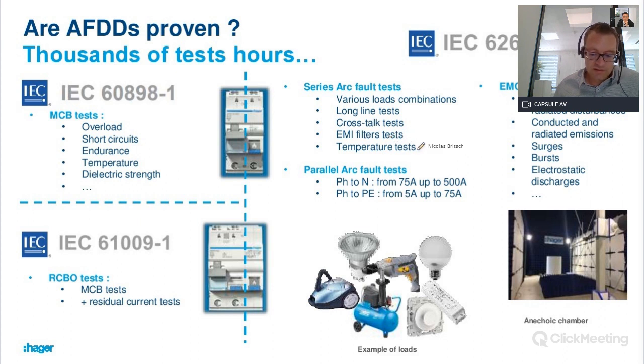And temperature tests also. We put the AFDDs at very low and very high ambient temperatures, and we check that everything is okay. We have parallel arc fault tests, of course, to check the parallel arc fault between phase and neutral and phase to Earth. And EMC tests also are a very important thing because we have a lot of electronics inside the product. So we test conducted and radiated disturbances, conducted and radiated emissions, surge, burst, electrostatic discharge, and so on. And in addition to all of these validation tests, we certify our product with third-party certification bodies like VDE, for example, in Germany.